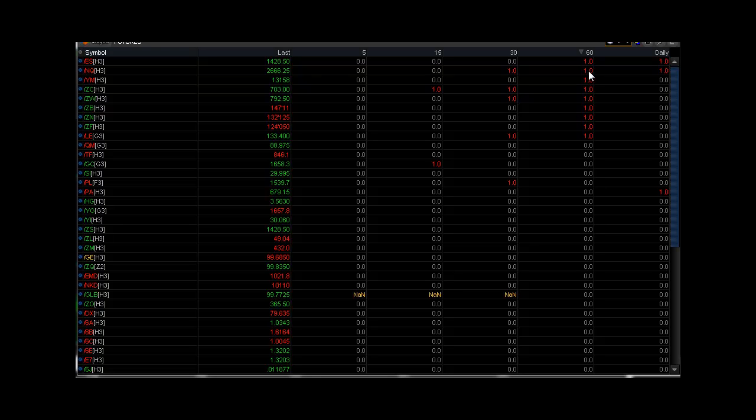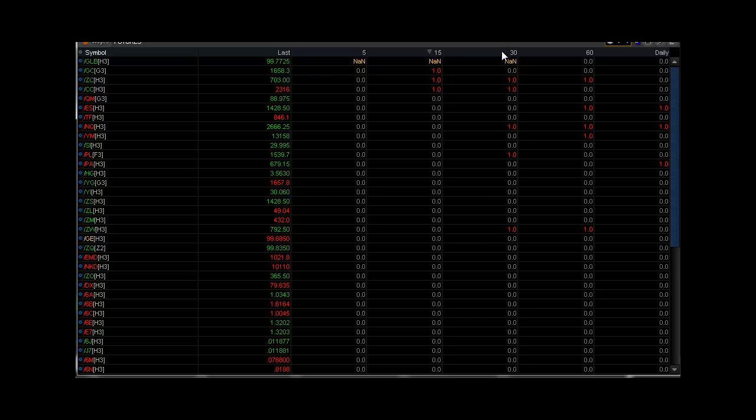So this is a way that we can identify contracts that are in the squeeze based on different time frames. So here you can see S&P futures, Nasdaq, Dow, in a 1-hour squeeze. We can do that for the 5-minute time frame as well, 15-minute time frame, 30-minute time frame, and daily. So we can do it on any time frame basically with this scan. So now let's dive into the markets and see what they're looking like.